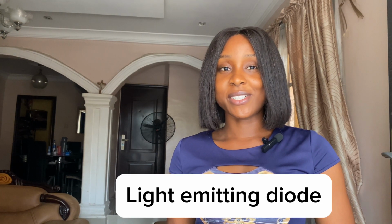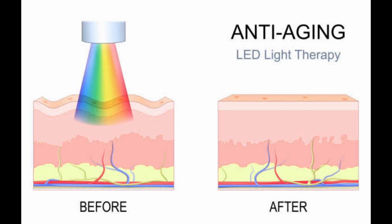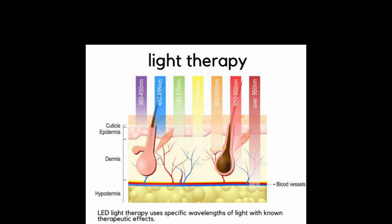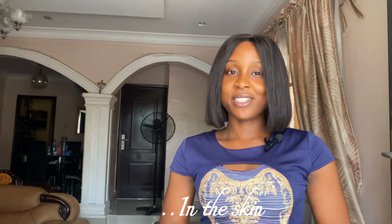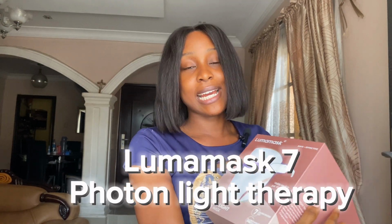Before we move on, let's quickly talk about LED masks. So LED stands for light emitting diode. These devices primarily emit light in the visible light spectrum. This light gets absorbed by receptors in the skin, leading to a series of events that could be of benefit to the skin. That is, the light energy, also known as photons, gets absorbed by an end target depending on the wavelength. So this is the Lumamask 7 photon light therapy mask.